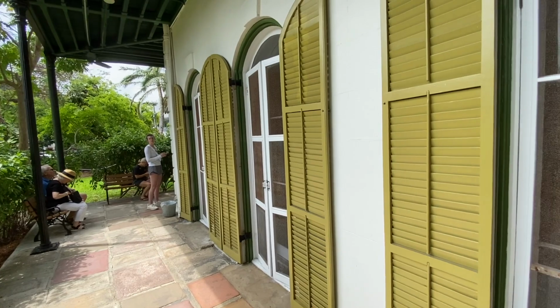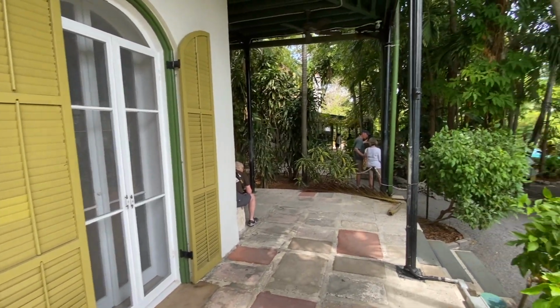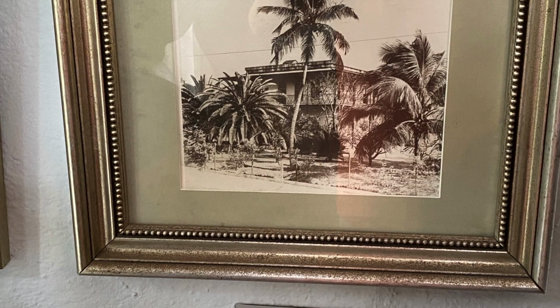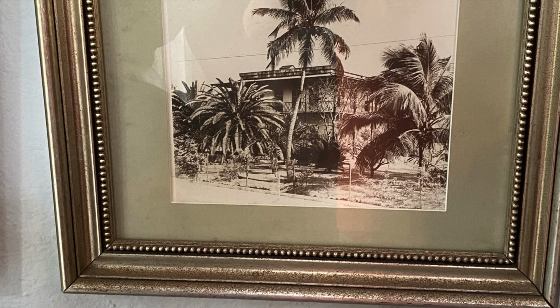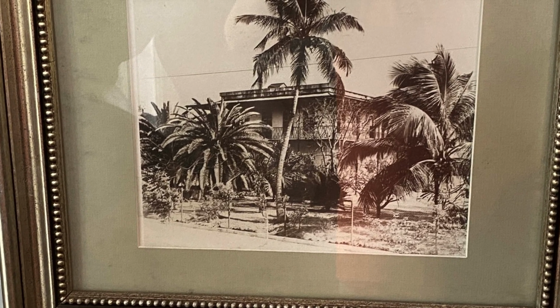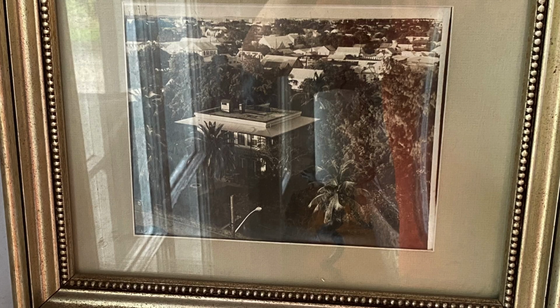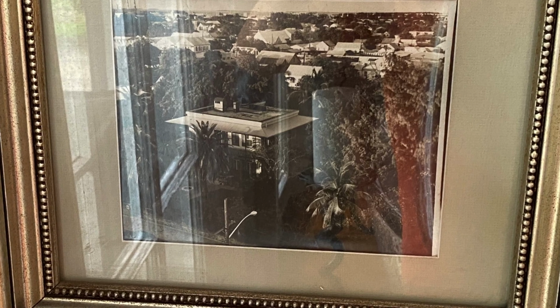These nice little side porches. Love all the windows, everything open to catch the breeze, back before AC, of course. This was a view of what it looked like back in the 30s. You can see it's not quite such lush vegetation all around it back then. And this was from the 60s, so 65.